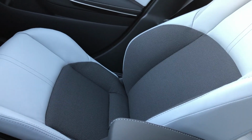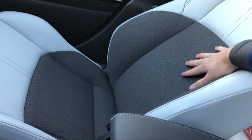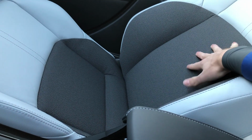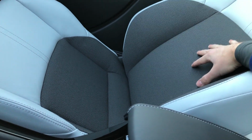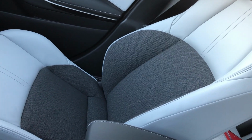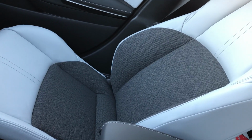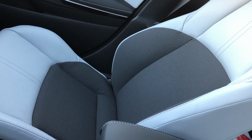Comfort-wise in the Corolla, the XSE trim is fitted with these smooth leather seats and a very odd-looking cloth-like pattern, which is fairly comfortable. However, I feel like the seats would have been much more attractive had they just stuck with full leather or full cloth. The XSE is the only trim of the Corolla that offers leather.